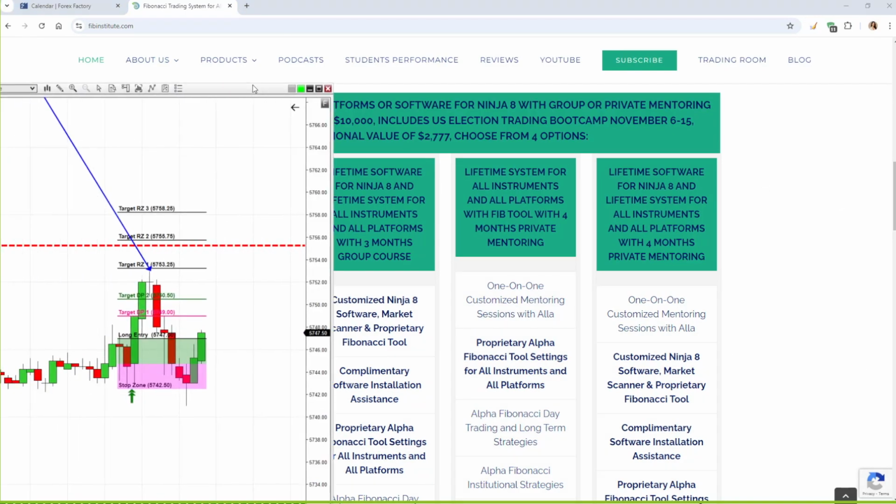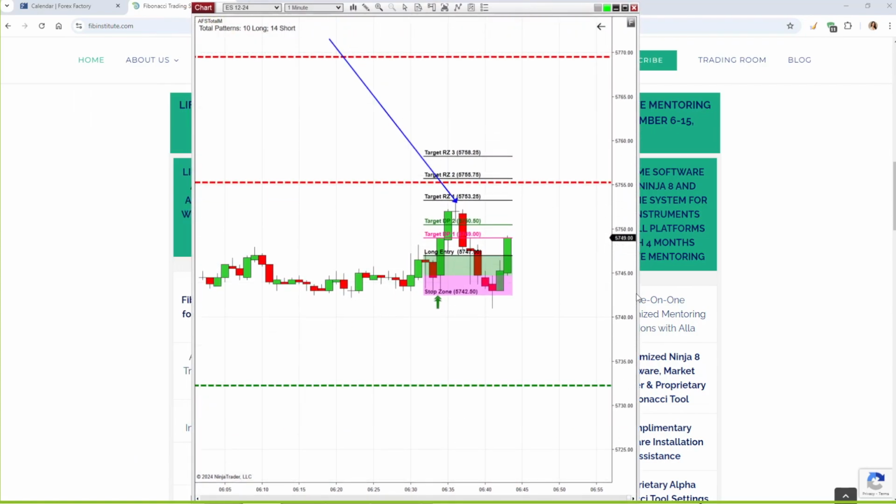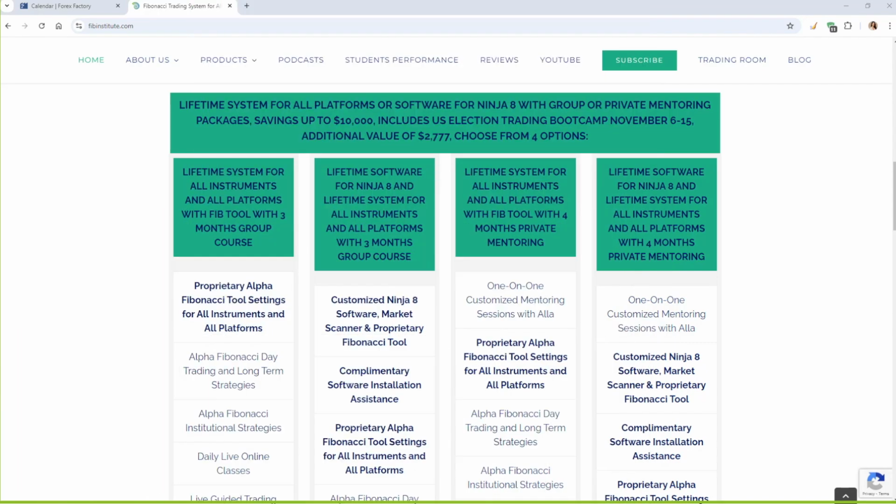So as S&P continues dancing in this extremely precise chess, the intelligent Alpha Fibonacci trader is prepared very well for major news next. Any questions for me?